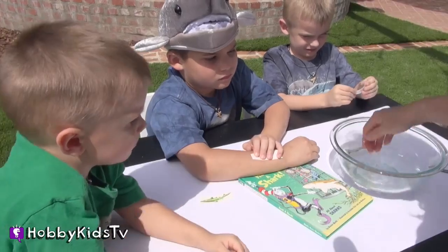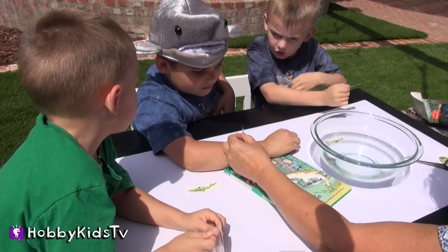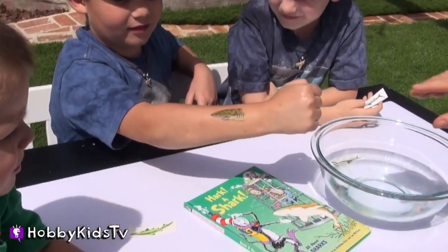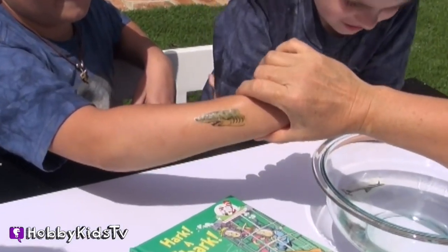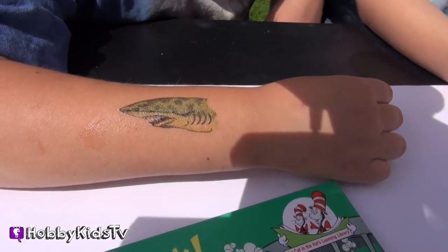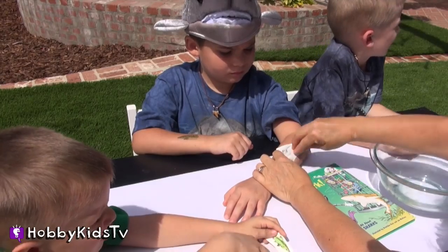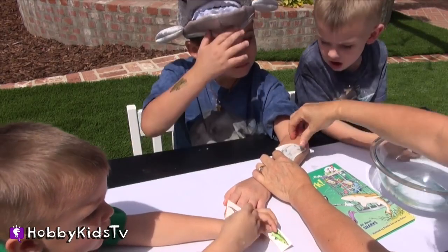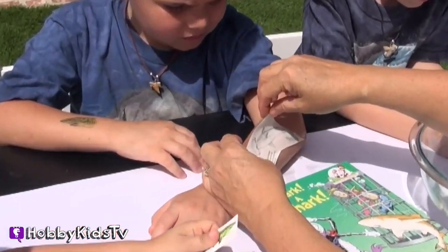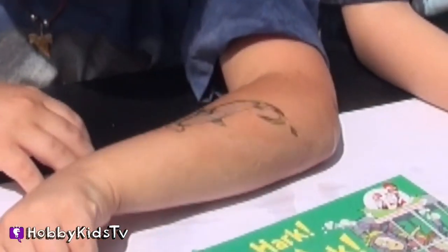Add a little water. Oh, I see it, I see it. These are not cheap at all. Those are pretty cool. Check out that awesome tattoo. Oh, that is so cool, HobbyKid. Well, dare somebody put it on their head. Not me. Put it on your head? Remember, these are just for play. They're not permanent.